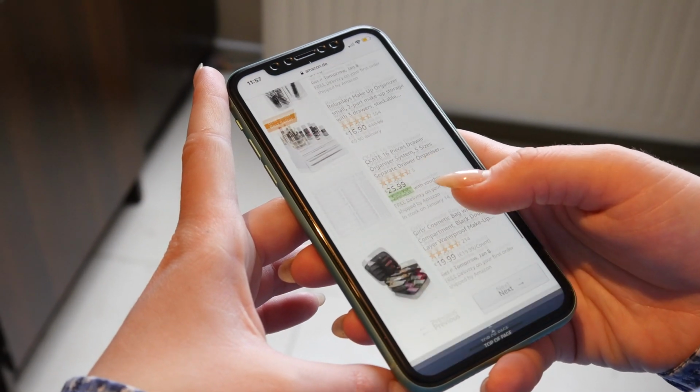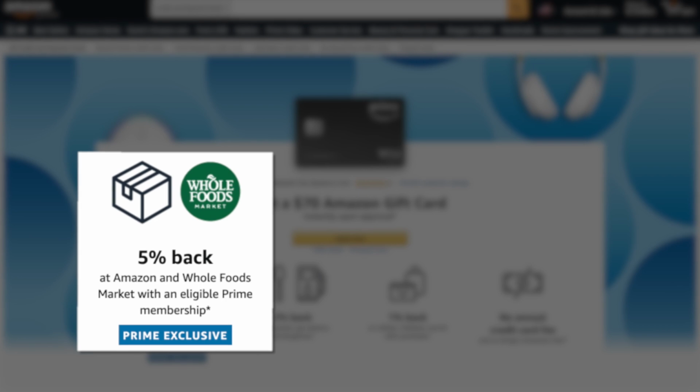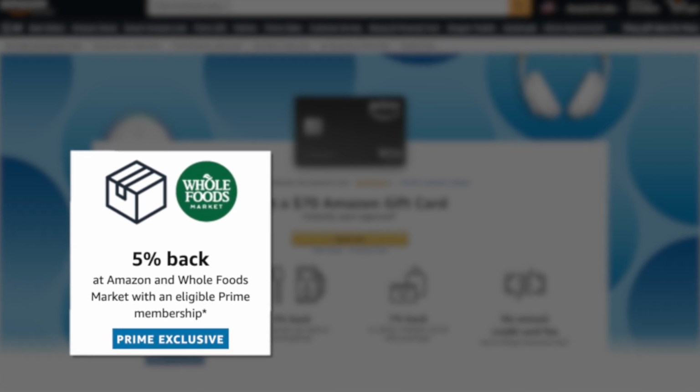However, even factoring in that $120 per year for Amazon Prime, which has its own benefits, this card is actually still worth it depending on how much you are spending on the Amazon platform and elsewhere, of course. So what is it going to offer you? Well, for starters, you're going to earn 5% cash back on all Amazon and Whole Foods purchases, and honestly, that's where a bulk of the advantage comes from.